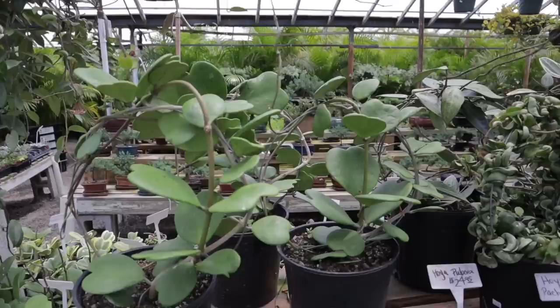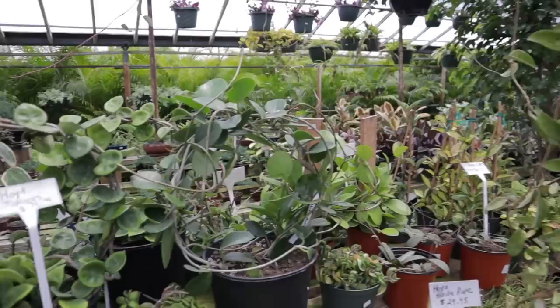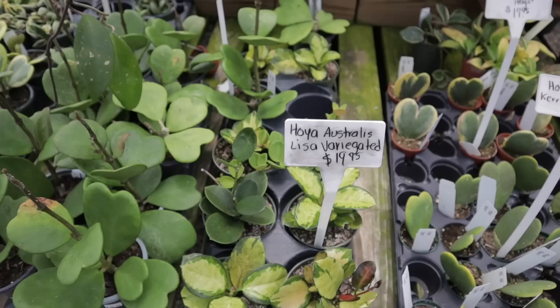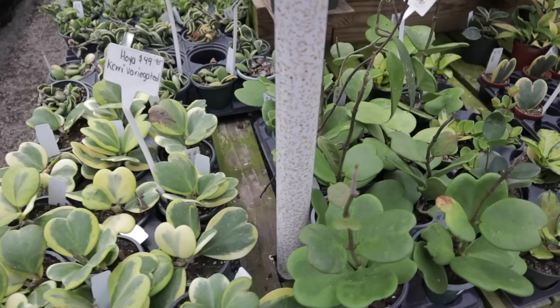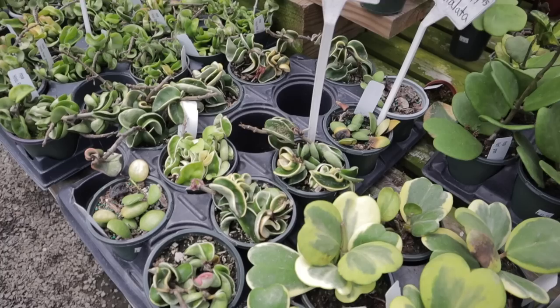And we have the Hoya austrata. And then we have the Hoya australis over here. Hoya retusa down here. Hoya sigillatus, $38. Let me show you, because the leaves on the sigillatus are pretty neat. Hoya australis, Lisa variegated. They'll become quite pink if you give them enough light. Those are $19. They have variegated and non-variegated carrii, kind of the heart leaf shape. Hoyas, $49. They have some variegated Hoya carnosa compactas, $19.